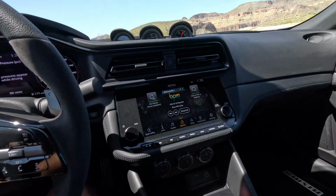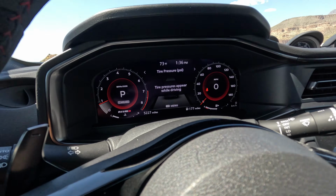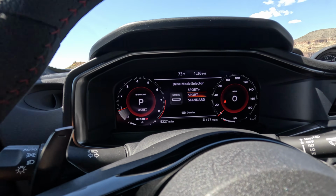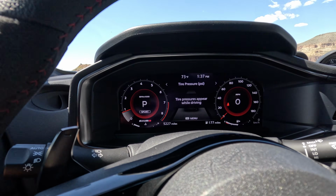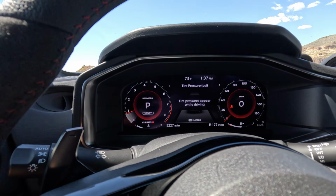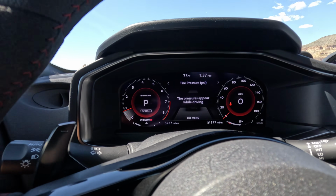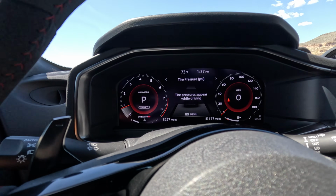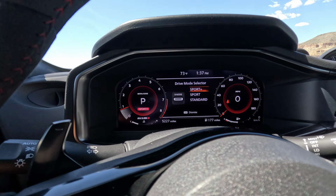For example, if we mess with the drive modes, we actually have a standard drive mode, but we can bump it up into Sport, which is also shared with the standard Z. And this is a great drive mode if you just want to drive it around town, or maybe you find a curvy road. This is going to be a great drive mode that'll still shift all the way into ninth on the freeway. However, we can go up one more to Sport Plus.